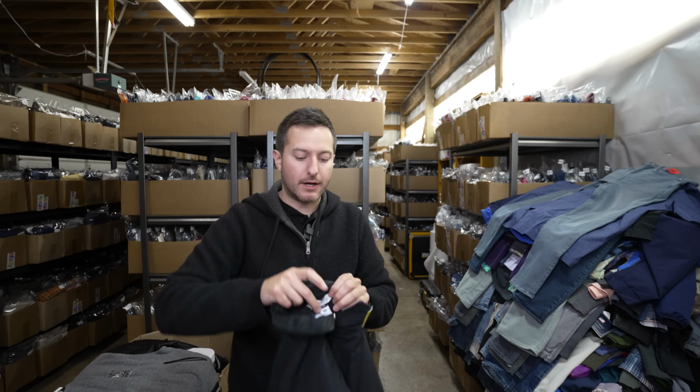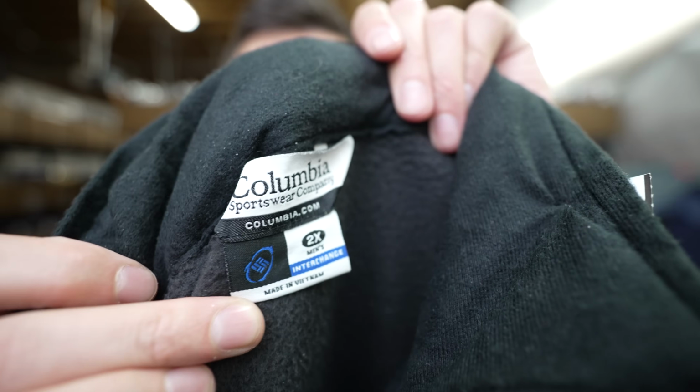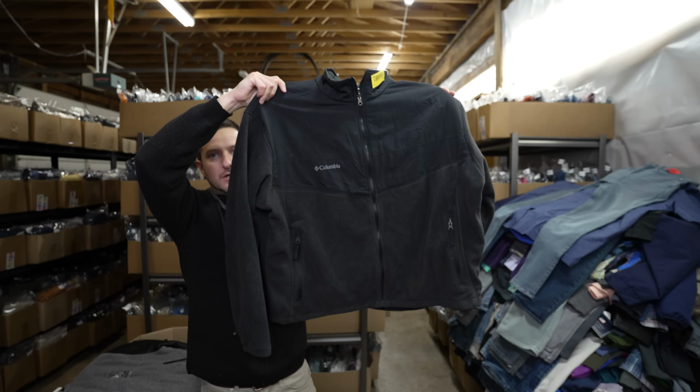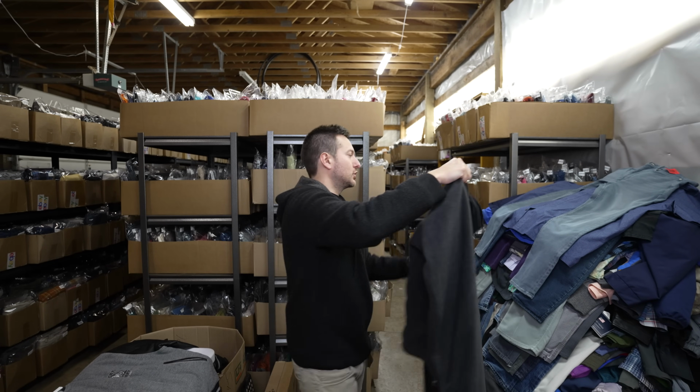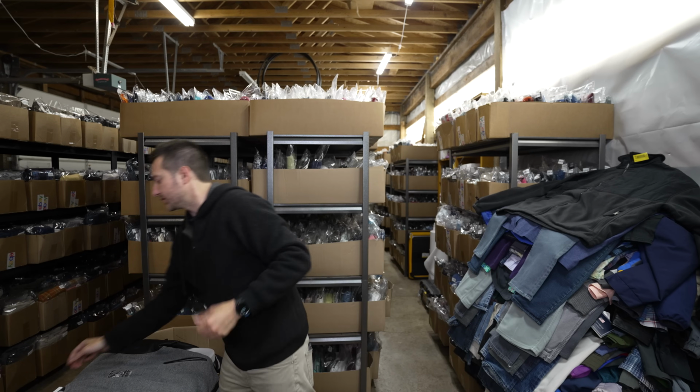Another Columbia item. You don't just want to pick up any Columbia, but when you can find Columbia Interchange, and especially in a bigger size like that, 2X, that means it's a 2 extra big for big and tall sizes. It's just a fleece jacket. So should be able to get $20 plus shipping on that, and it should sell quickly.